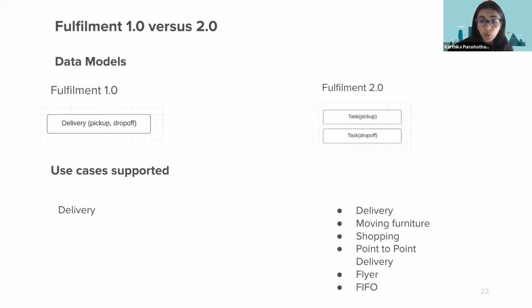In Fulfillment 2.0, we decided to break down delivery and came up with a smaller model called task. A task represents the smallest unit of work. For example, pickup and drop off are all tasks. And a combination of tasks in a task group builds up to a workflow.